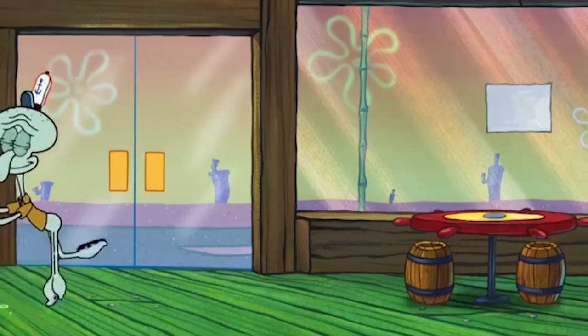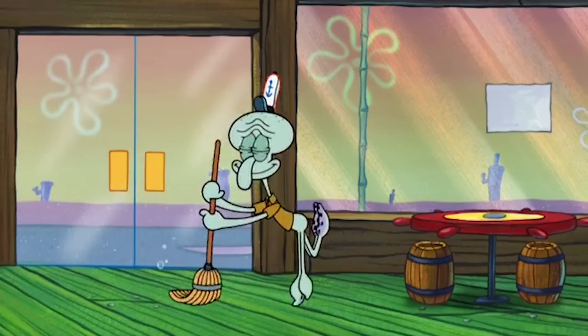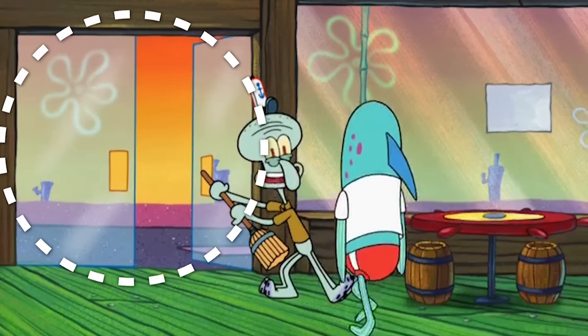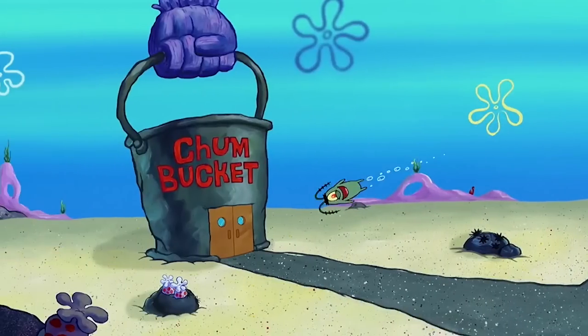During the opening scene, where we see Squidward dance as he sweeps, we can see outside the window, and both the path to the chum bucket and the restaurant itself are missing, when they should both be visible based on previous episodes.